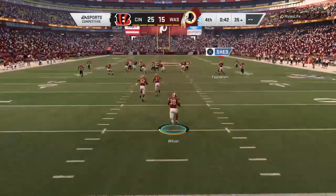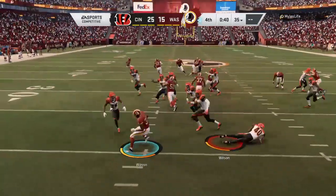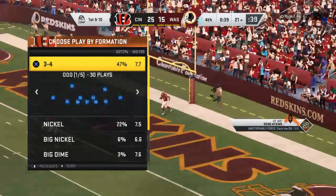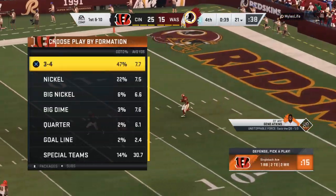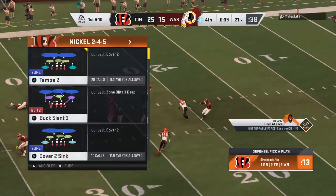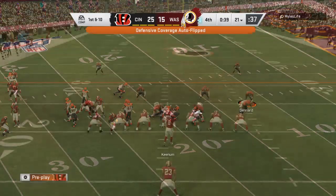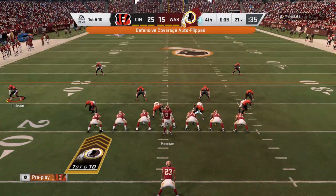This will be taken to the back of the end zone. And he's able to get it across the 20, but not by much, as he's marked down at the 21-yard line. First and 10 at their own 21-yard line. The Washington offense at the line and ready to roll.